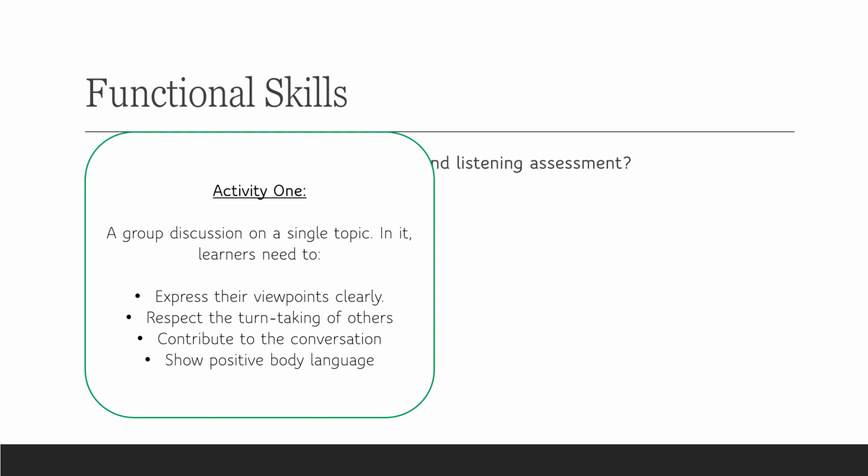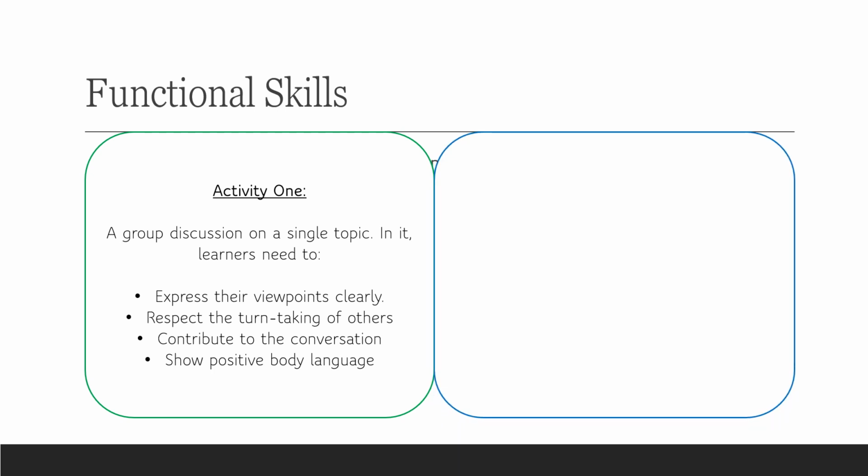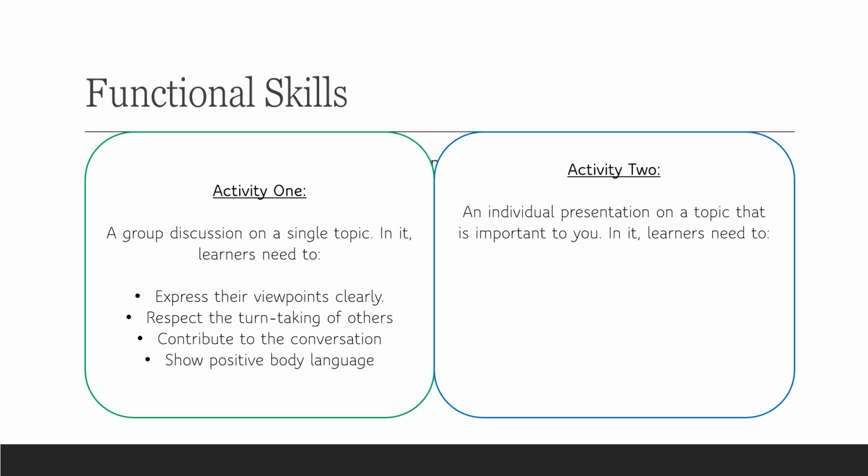Show positive body language. This might seem like quite an obvious thing, but make sure you're making eye contact, not folding your arms, and actually smiling or nodding along to the conversation, just to show that you understand and follow the conversation, and also that you respect the person that is speaking at the time. For activity 2, this is the one where we're talking about an individual presentation.